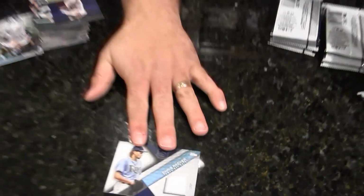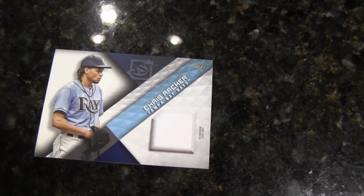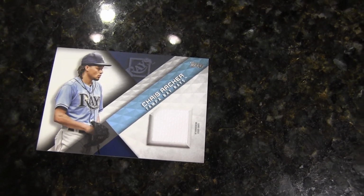Trying to get my Yu Darvish card out here. All right, here we go. Looks like I got the hit from the Tampa Bay Rays, Mr. Chris Archer jersey card. All right, we got our hit.